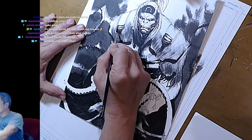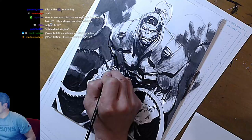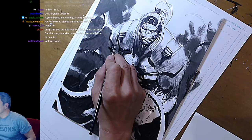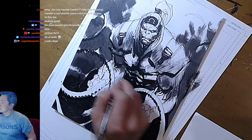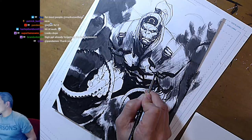So I feel like it should be down here. What we can do is to make it more symmetrical. We can add like an under pad.